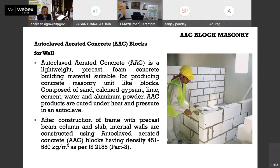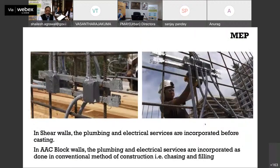Being three times lighter in weight means the overall load of the building gets considerably reduced. And what does that mean? If you have overall load reduction of the building, your foundation sizes will be less. Also, always keep in mind, the heavier the structure, the more earthquake load it will attract. So the lighter the weight, the less vulnerable it is to earthquakes. Okay, so AAC blocks are being used here.